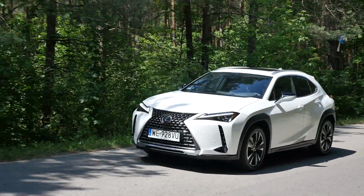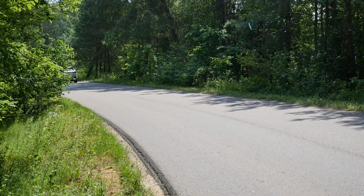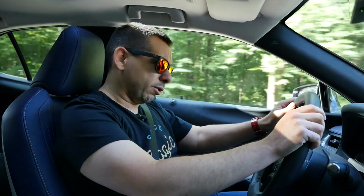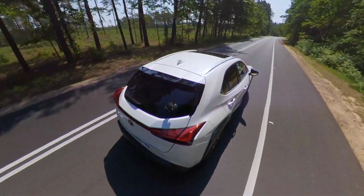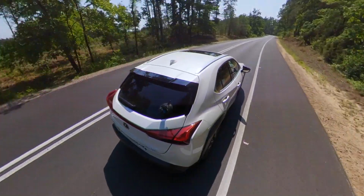However, at higher speed, the UX becomes unpleasantly loud. It's not about wind noise or engine sound under hard acceleration, although the DCVT gearbox makes sure that's quite unpleasant. I'm talking about the droning, constant droning at about 130 kilometers per hour. It's not a problem when you drive slower, but if you drive at a constant motorway speed, it is unpleasant.